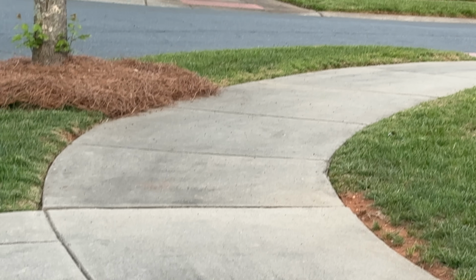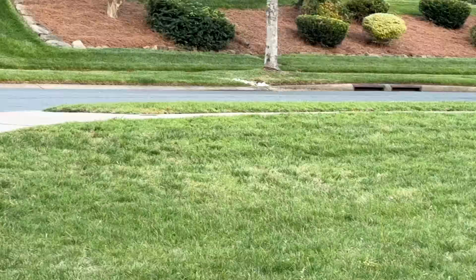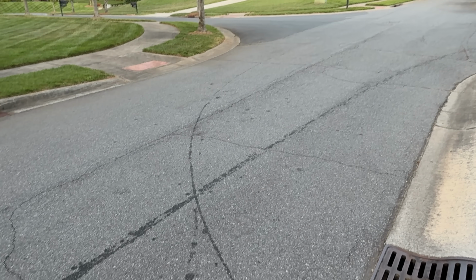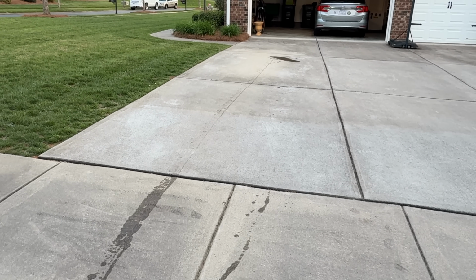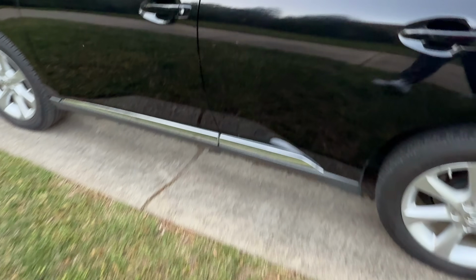All the way down the street. Look at that. All the way down the street, he's dumping oil. And then he comes back about an hour later and pulls back in. And by this time, as you can see, it's empty.